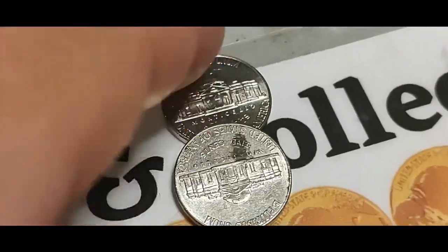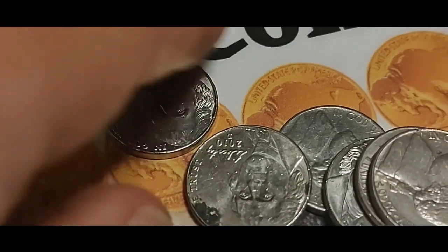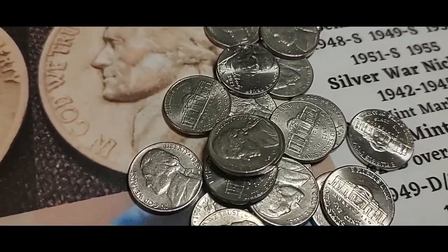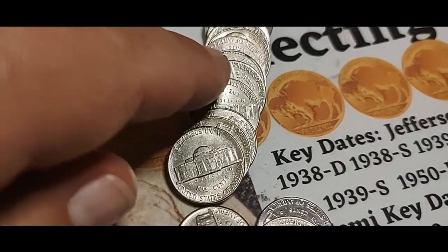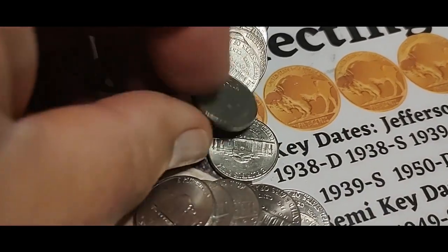I'm not looking for 2009s right now. If I see one, I'll obviously grab it up. A couple rolls later, I was going through this, and I looked up, and I thought I saw something different. Whoop, right there. Oh, it's Canadian. Okay. 1994.